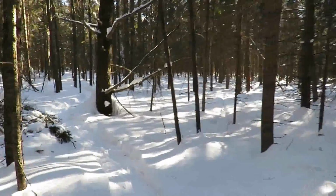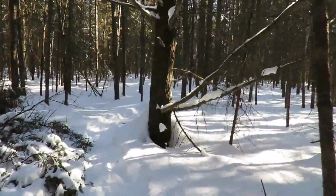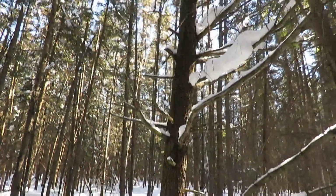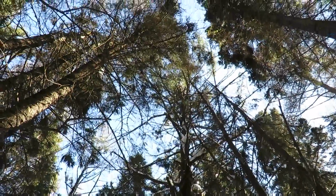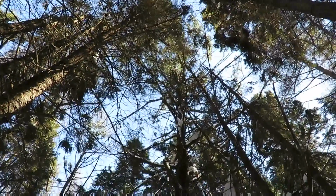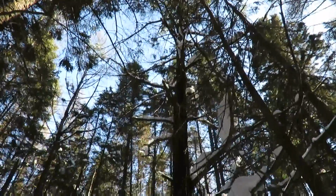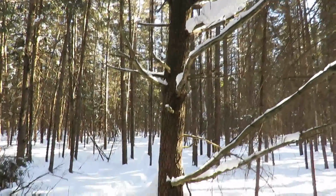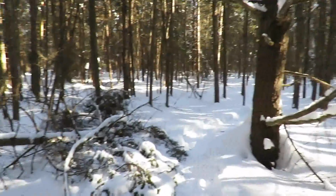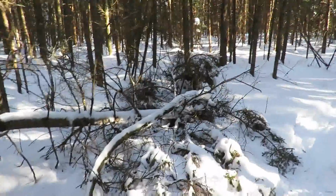Here we've got probably the biggest white pine on the property. The porcupines did a number on it a few years ago, so I had to do a number on a couple of porcupines. White pine managed to survive. I'm sure it's not growing very well. Windstorm this fall. Spruce top came down. Had to clear that off.